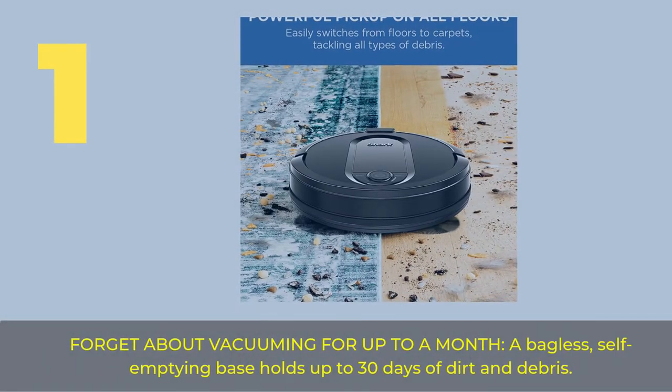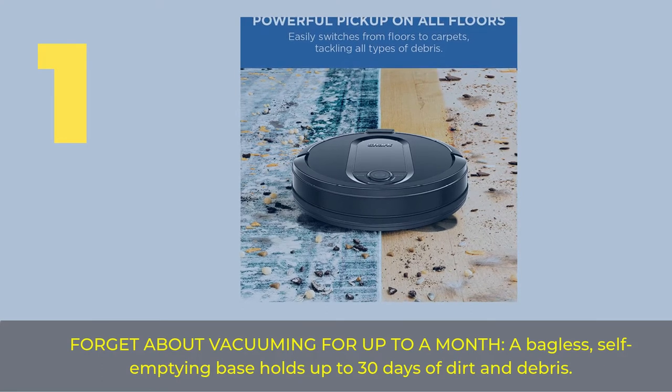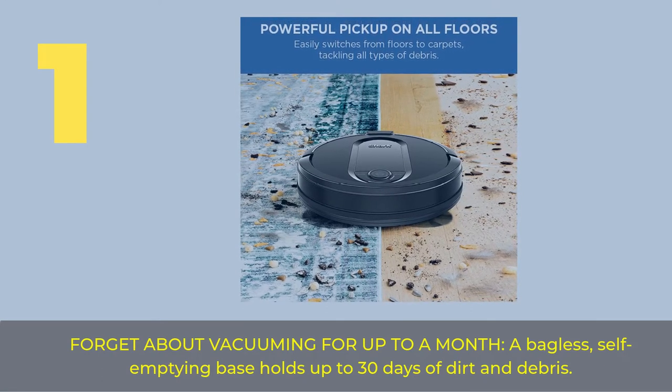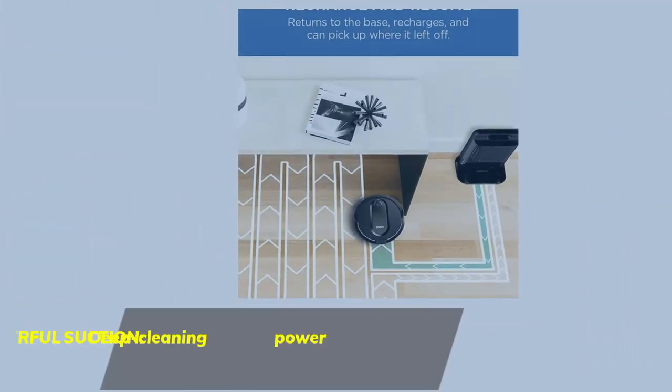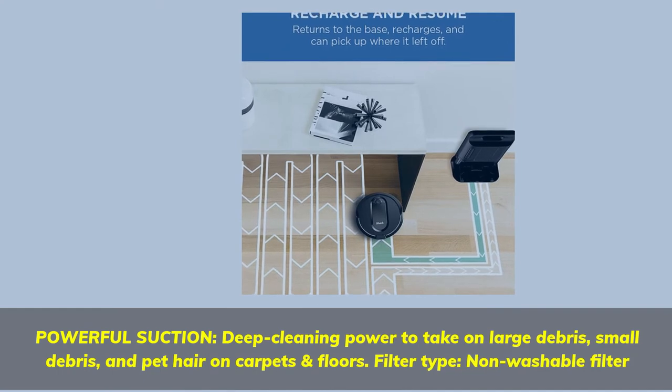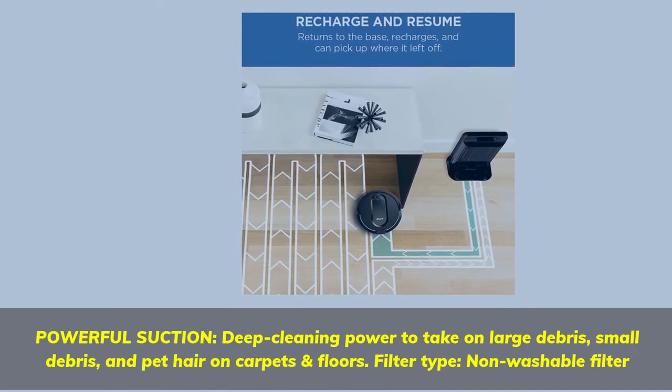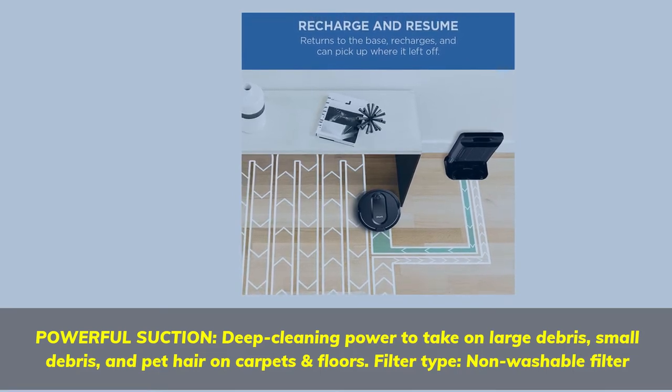Number 1. Forget about vacuuming for up to a month. A bagless, self-emptying base holds up to 30 days of dirt and debris. Powerful suction, deep cleaning power to take on large debris, small debris, and pet hair on carpets and floors. Filter type: non-washable filter.